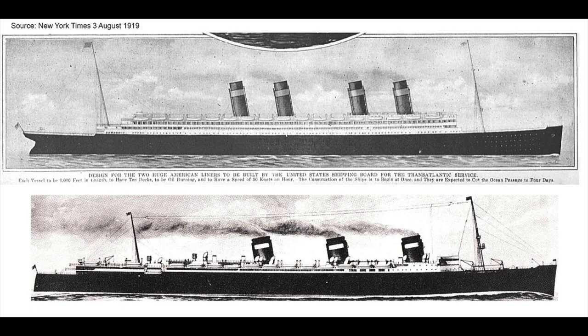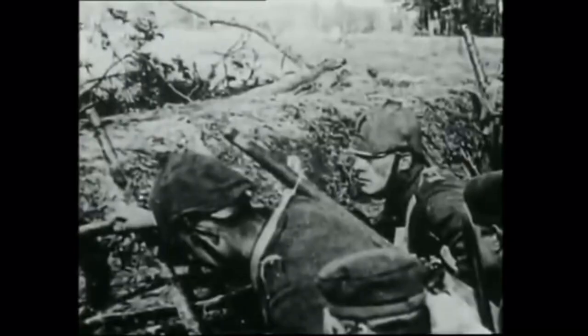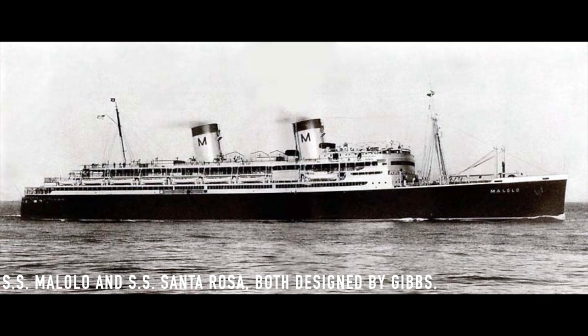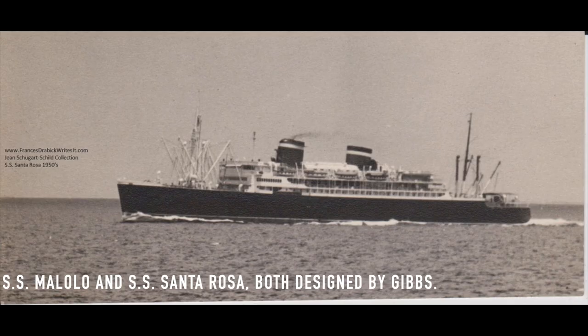William Francis Gibbs had been working on his dream ship, as he called it, since the early 1900s, his first designs being completed in 1913. However, because of the outbreak of the First World War, these designs were never built. Despite this, he kept his dream of building the largest United States-owned liner ever and the fastest liner ever in the back of his mind, slowly developing a design for it over time.